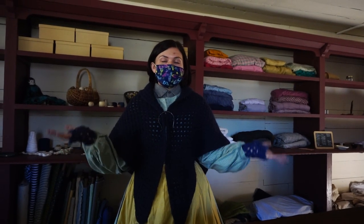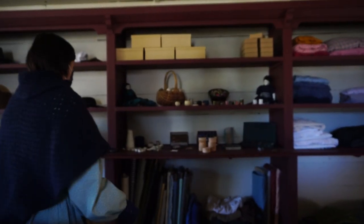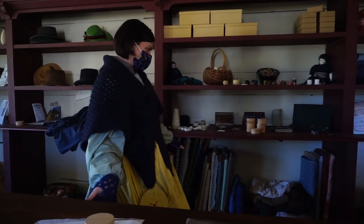None of that would have been in a traditional dressmaker's shop. If you were to walk in, from about here over is what you would see. So your typical customer would walk in, they would pick out a bolt of fabric, and then they'd go home and make their own clothes.